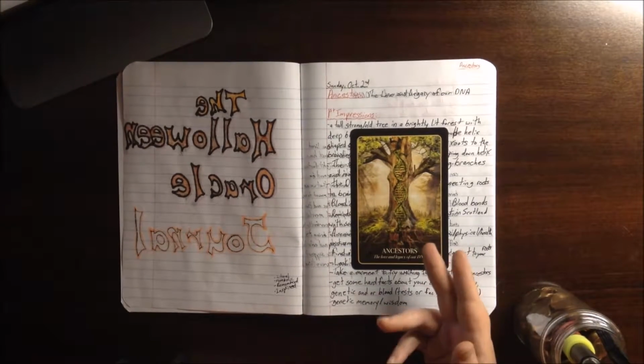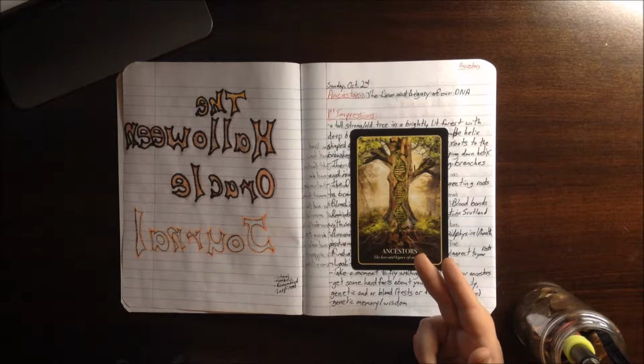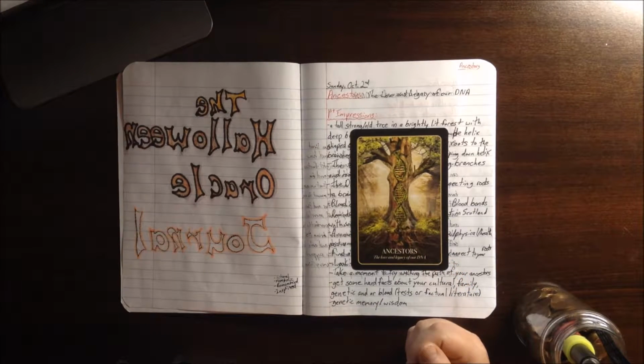The card itself actually sort of reminds me of when I was a teenager visiting family in Scotland. They're like second, third cousins.